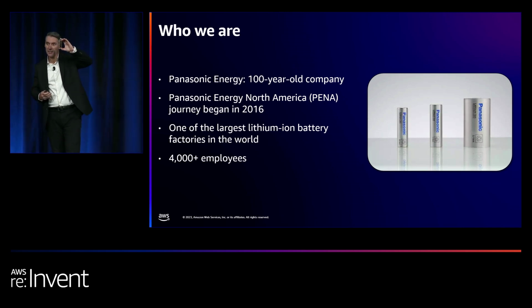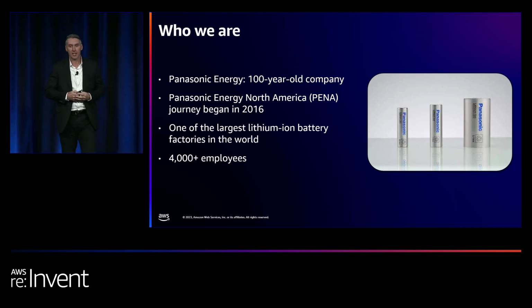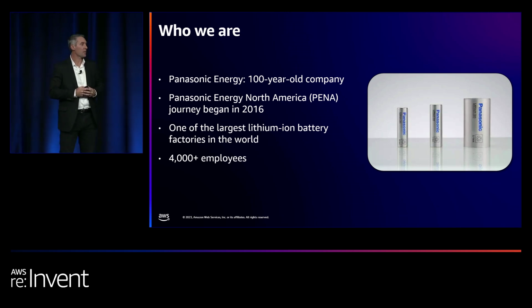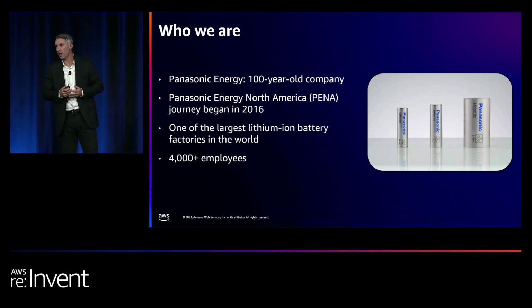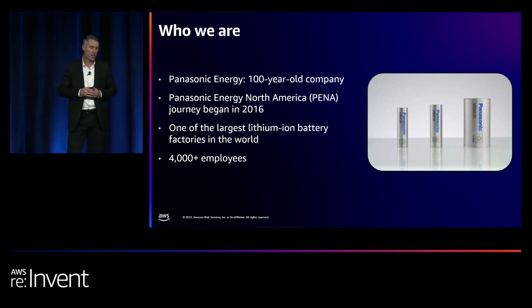Right? This is a 2170 cell, right? Which, close. It's a 2170 cell which we manufacture at the Gigafactory in Sparks, Nevada, right? We have over 4,000 employees who help develop and create these highest quality, lowest cost, safest lithium-ion batteries in the market.